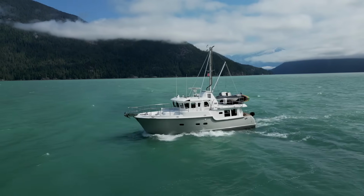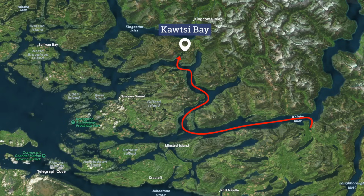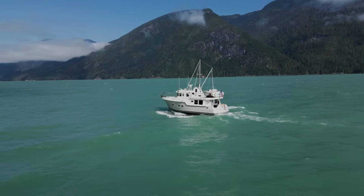Next stop is Quatsi Bay, a calm anchorage about 32 nautical miles from Glendale Cove. Sean read about it in the Wagoner Guide, and since it's supposed to have a quaint marina and access to a trail leading to a waterfall, he figured it would be a great next stop here in the Broughtons.